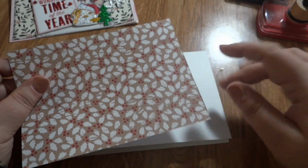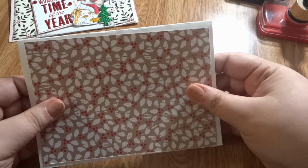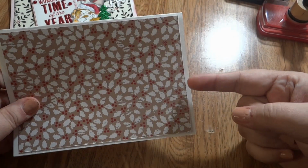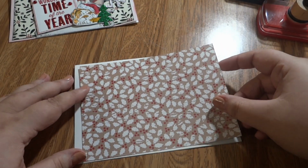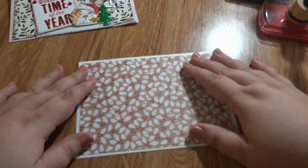I already chose my paper and had already cut it, and I'm going to lay it right on. And we talked about this before in our other videos. I just kind of eyeball it. So this is less than a half inch, and this is probably a half inch in. I lay my paper down, take a pencil, mark where I want it cut, and then I just cut it. So that is our first layer.